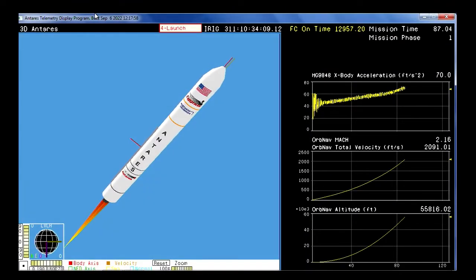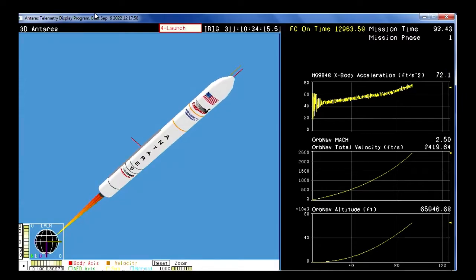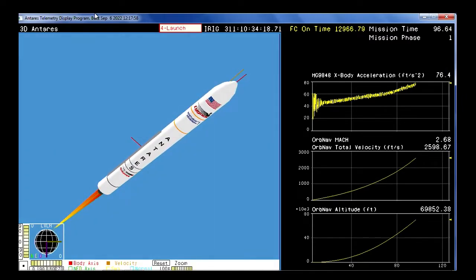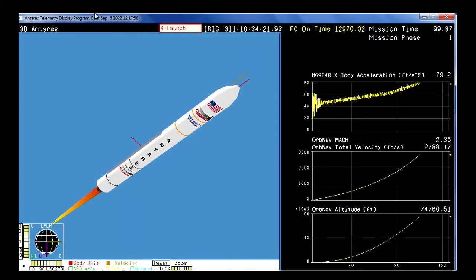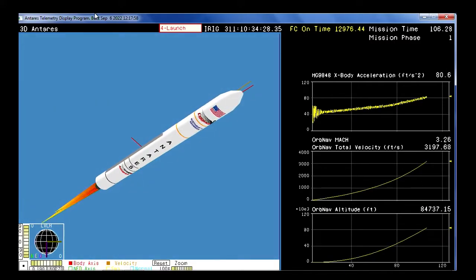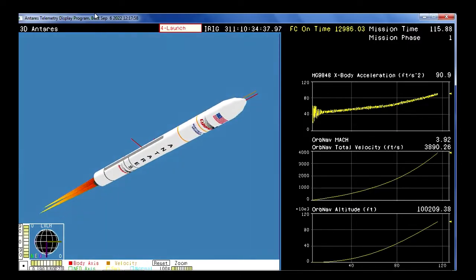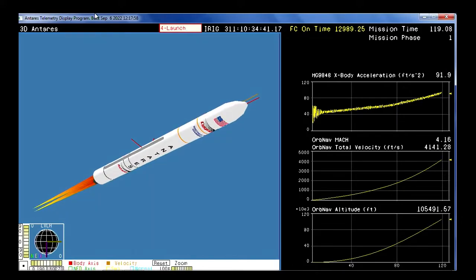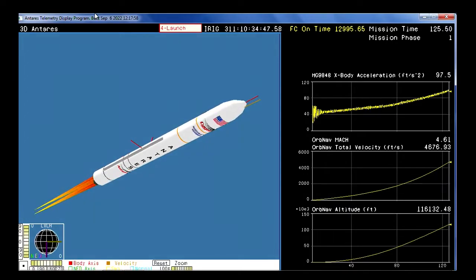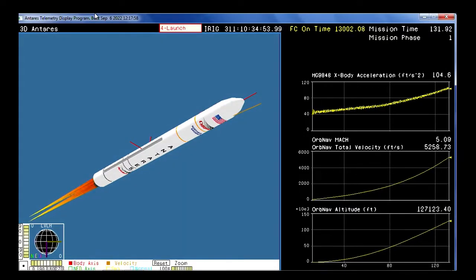Passing through 50,000 feet. Attitude remains nominal. Passing through 5,000 feet per second. Core pressurization valves continue to function as expected. Engines remain nominal at 100% thrust. Approximately 100 seconds to MECO. Passing through 100,000 feet. Power remains nominal. Now at the 2-minute mark, everything is going as planned. You're hearing the Wallops Range Control Center reporting a good flight of the Antares rocket.